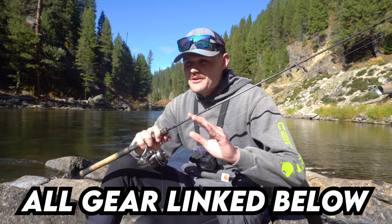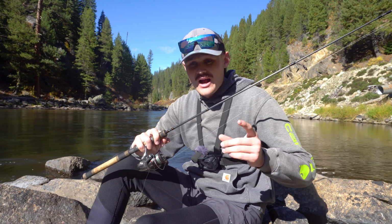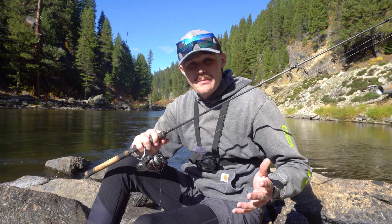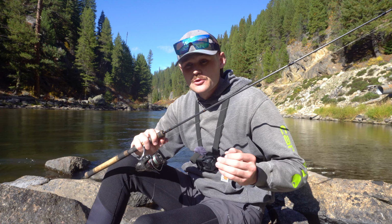Fishing with the float is by far and away one of the most effective strategies to catch a fish, whether that be trout, steelhead, salmon, bluegill, whatever. Today, we're in the Idaho backcountry catching big, beautiful, wild rainbows, and this rig is absolutely slamming them.